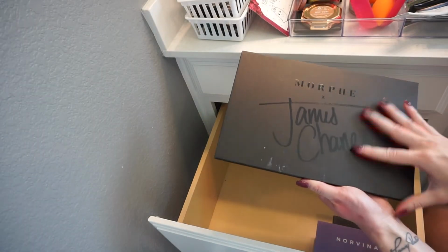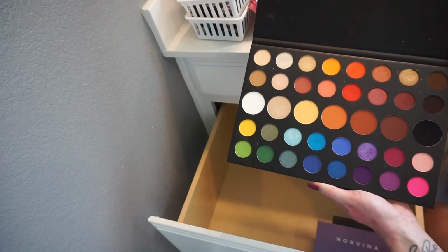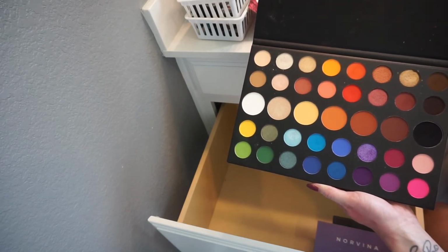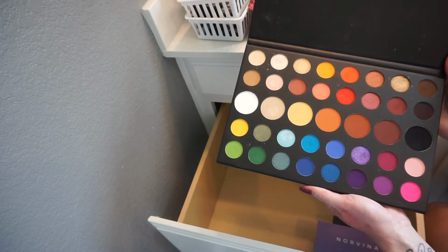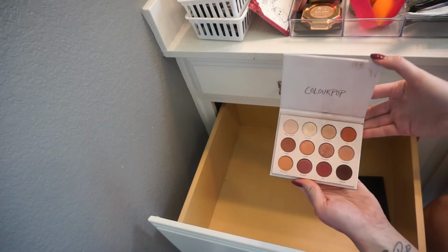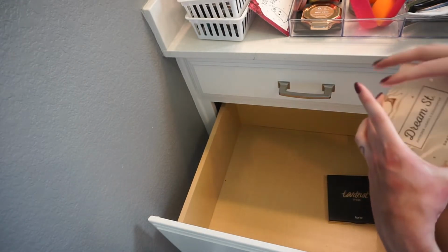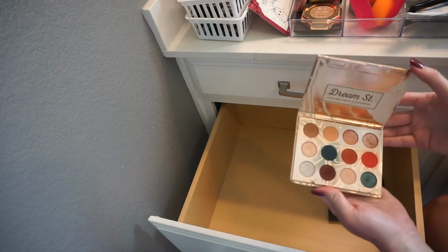And then I have the James Charles palette with Morphe, which again, another colorful one, but I hardly reach for this even when I was wearing eyeshadow a lot, so it just needs to go to a new home. Alright, I think I'm going to get rid of the Give It To Me Straight because there's plenty of neutrals in those Anastasia palettes I'm keeping.